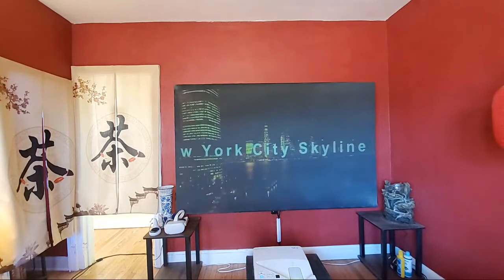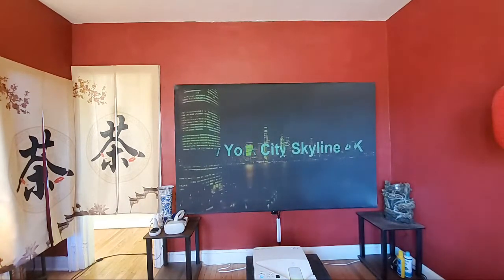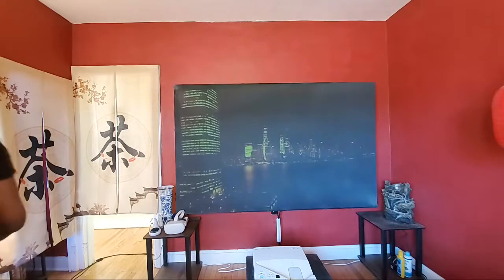All right, so finally we've got a fully lit environment. We've got plenty of light coming in, which I love for this demonstration of the lights coming through the windows.